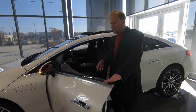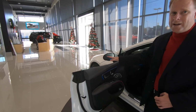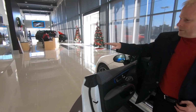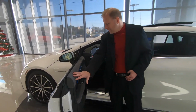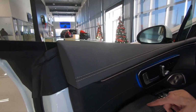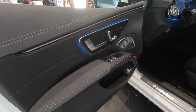Everyone probably has their individual opinions, but you have a frameless door window right here, so you don't have the actual frame up here. It does give it a little bit more of a clean look. You do have a very nice size armrest, not only up here, but down here as well. Soft materials and quite a bit of nice contrast stitching. But here's something that's interesting.